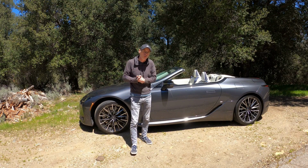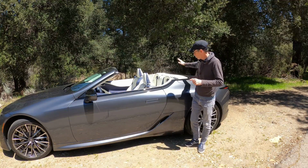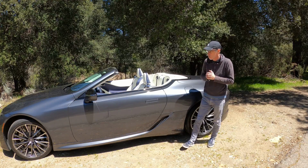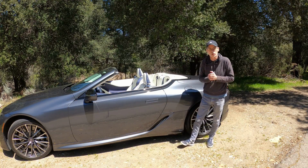So what's new for 2024? All convertibles now get the special Yamaha horizontal damper, which helps with that scuttle shake problem that you normally get with convertibles. And I can tell you, it rides about as firm as a fixed head coupe.